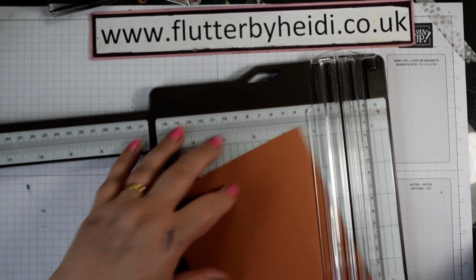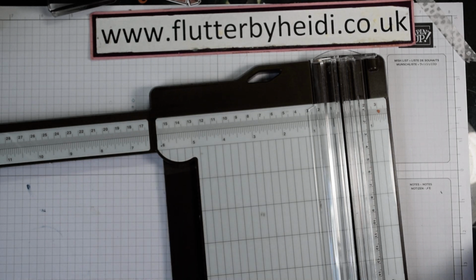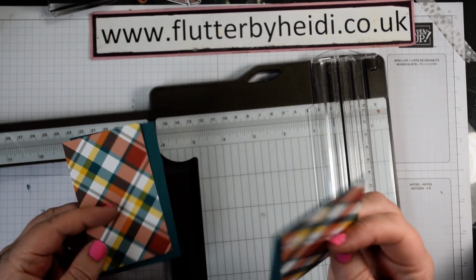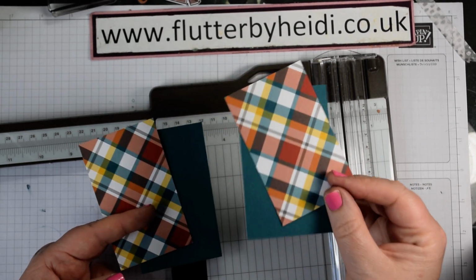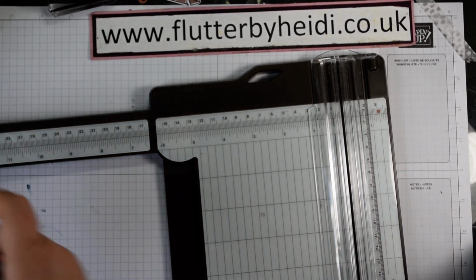So on the short edge you're doing it twice, and on the long edge you're just doing it once, and that's going to create our bit for the front. Now the other piece of cutting I have already done, but I've cut a piece of Pretty Peacock. I've cut one that is 6.5 by 10 and one that is 6.5 by 10.5, and then the DSP is 6 by 9.5 and 6 by 10. So those are all cut in advance.